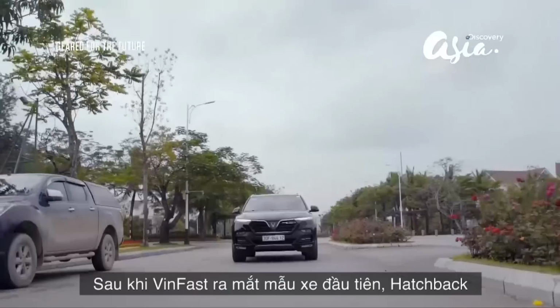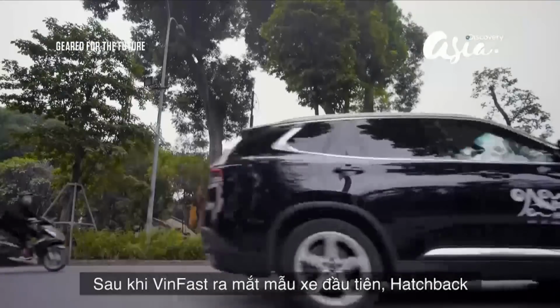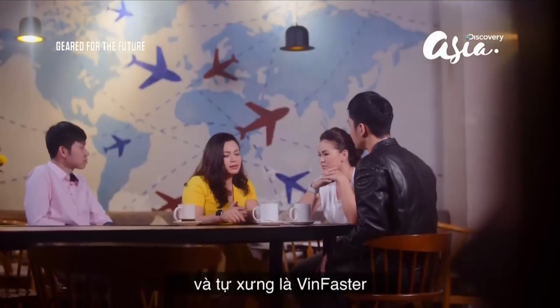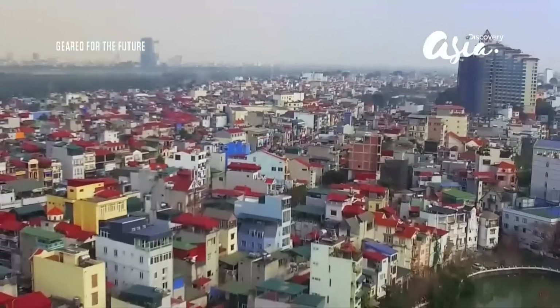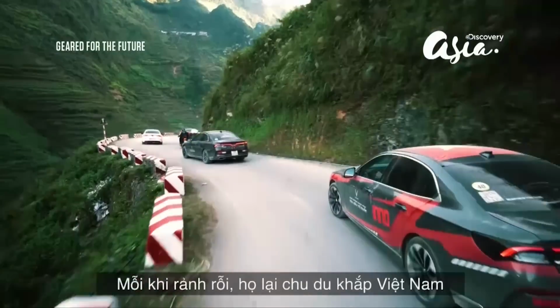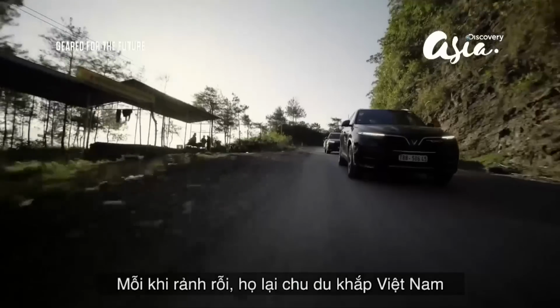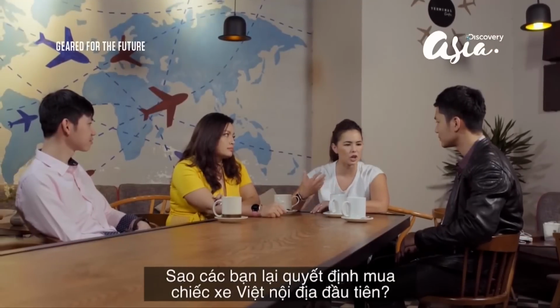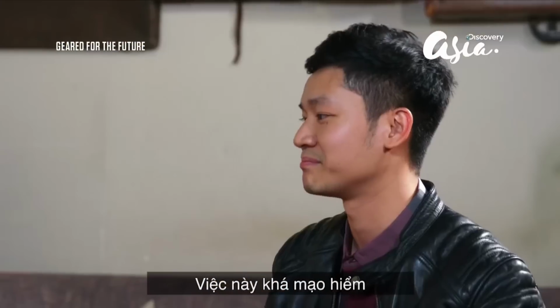Since the launch of VinFast's first car model, the hatchback, a group of early adopters have formed a fan group identifying themselves as VinFasters. Zan, Hero and Leo enjoy cruising around in their cars, taking trips around Vietnam when they can. So what made you decide to buy Vietnam's first locally made car? It's a pretty big deal.